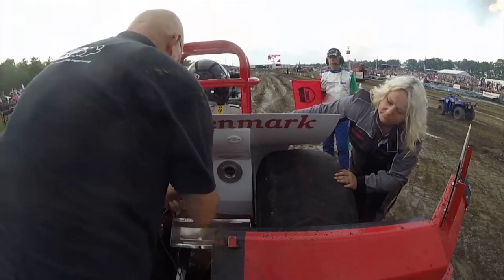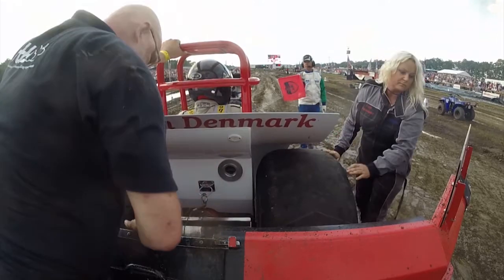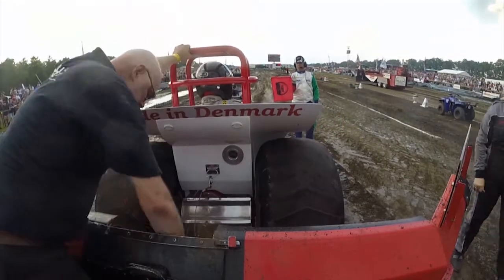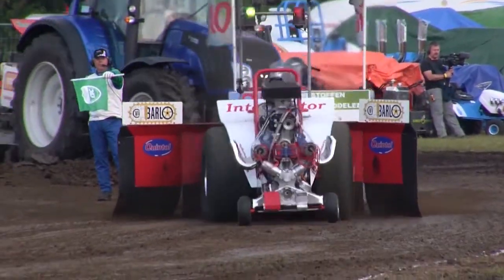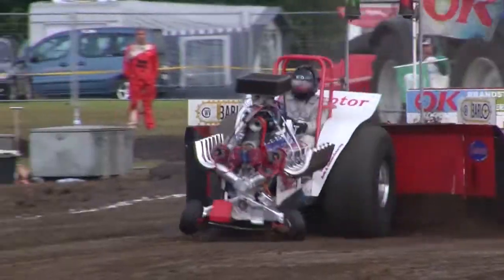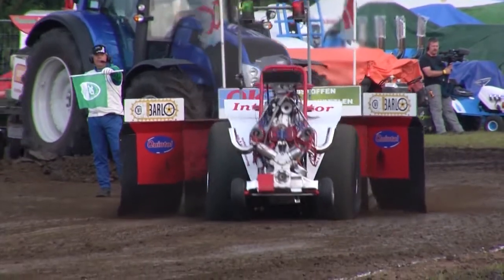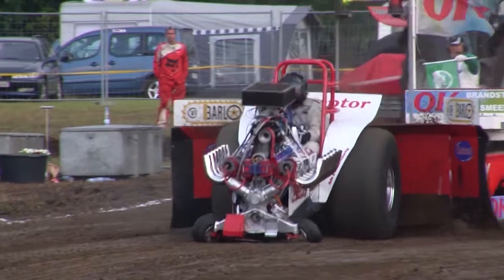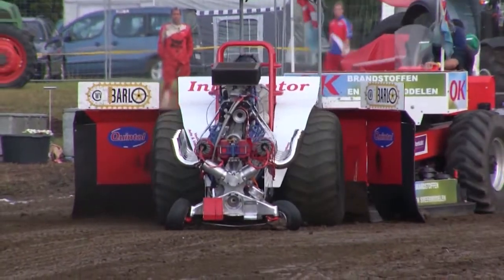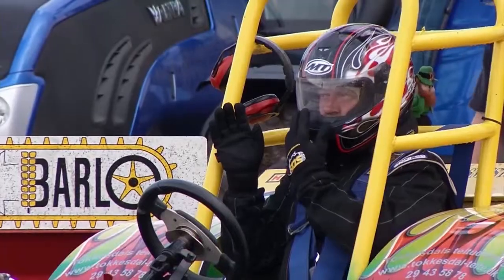First of the 4 local tractors is Interceptor, driven by Klaus Pedersen. Let's see how he gets on against these top Eurocup tractors. A little bit of a bumpy start, and unfortunately got right out of control there, and not Klaus's day today. Just to add to that, I think he's got a little bit of time in the workshop to get his steering sorted.